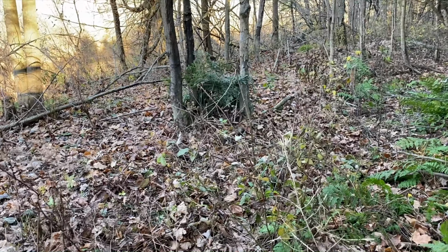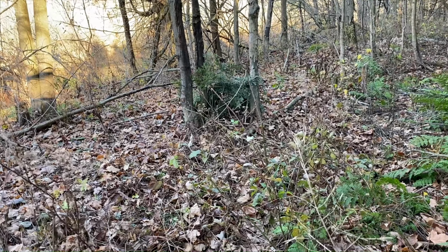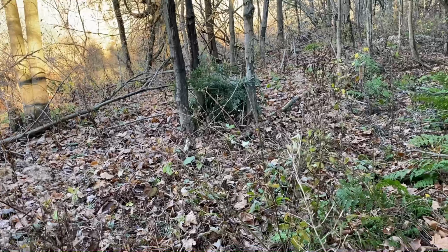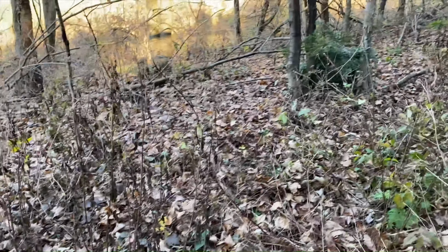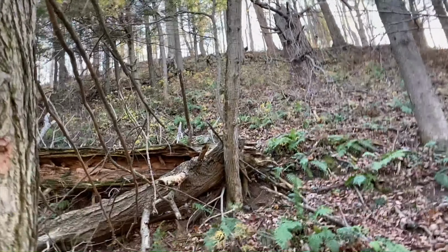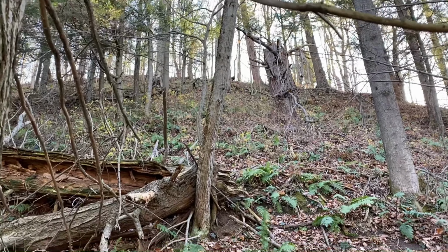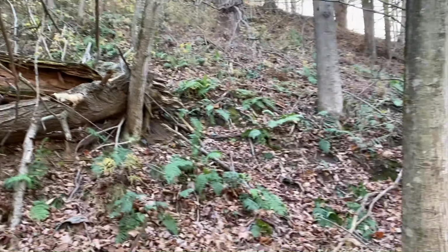Okay, guys. So, I found good fisher sign at this site. So, I've got a cubby set there. I set three sets in this area. It's quite steep. Like, this is probably like a 100-foot incline from here to the top. So what I did is I put three different sets at three different levels.